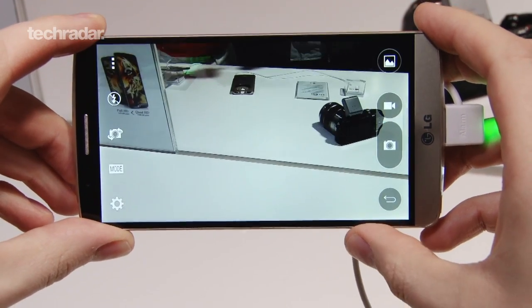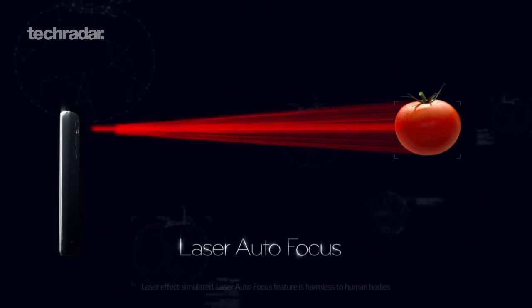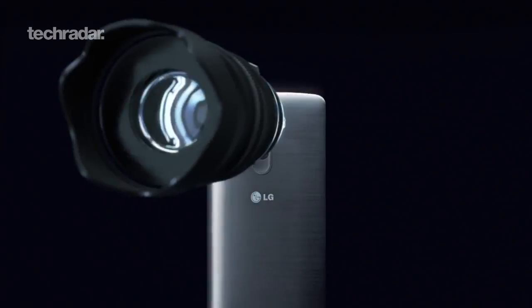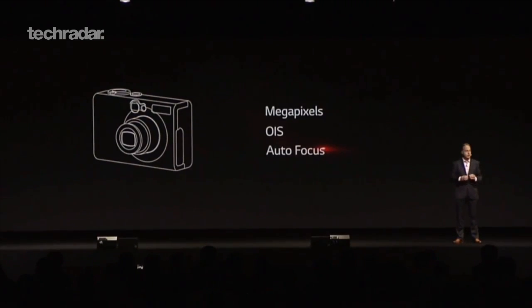I was worried that might take too much of a processor because you've got the laser autofocus, so a lot more processing going on. It's the same 13 megapixels as before, but with a larger sensitivity, so it's meant to be slightly brighter. Is it still lacking in comparison to the S5 and the Z2, 16 megapixels and 20.7? Is it sort of lacking in that camera area? No, it's the same as the G2. The G2 didn't lag behind really.